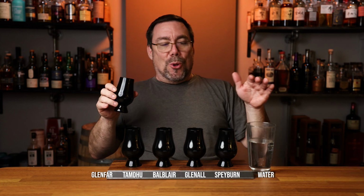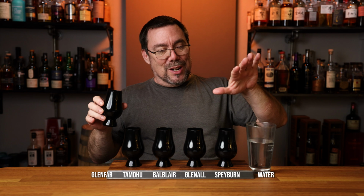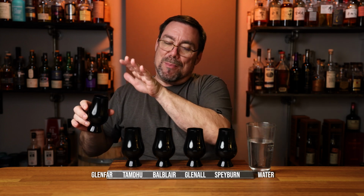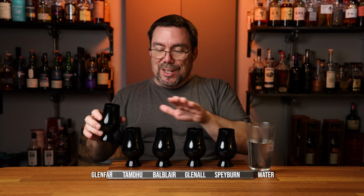I tell you what, this is a roller coaster. I mean, we're starting out high and it goes into a low and then we're going back up again. This and these two are vibrant on the nose. Yeah, deep, rich figs, dates, raisins, and plums. Very sweet, very malty, very chocolatey. Oh man, that's really good as well.